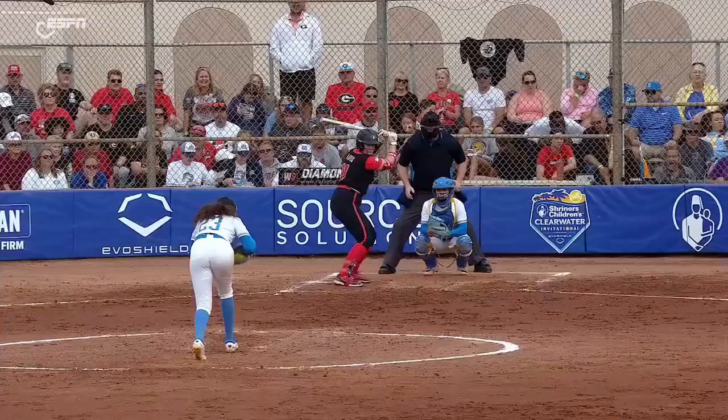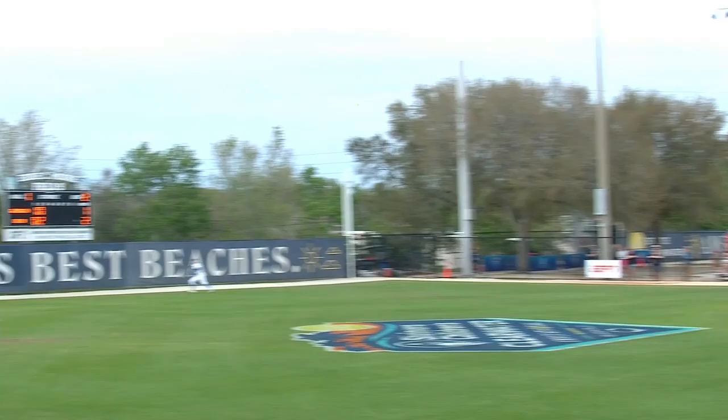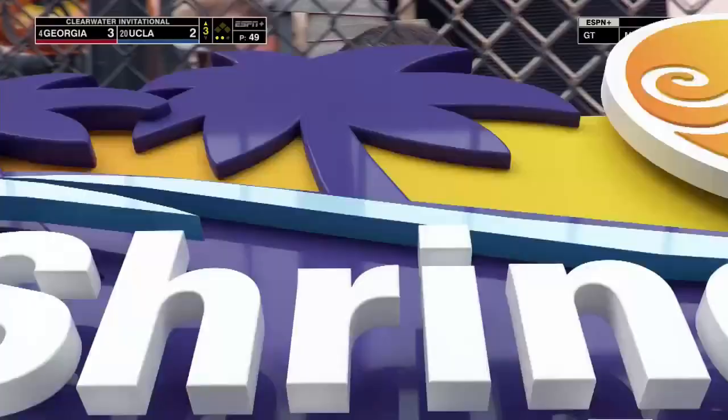Lindy Ray Davis is rewriting the scouting report that says don't pitch her on the inner half. If you do, it's got to be up on her hands. If it's about thigh high or below, she can lift it out of here. Second home run of the day for Lindy Ray Davis. In the first game, it was a pinch hit home run. Gets the start today. A two-run home run the second game today.